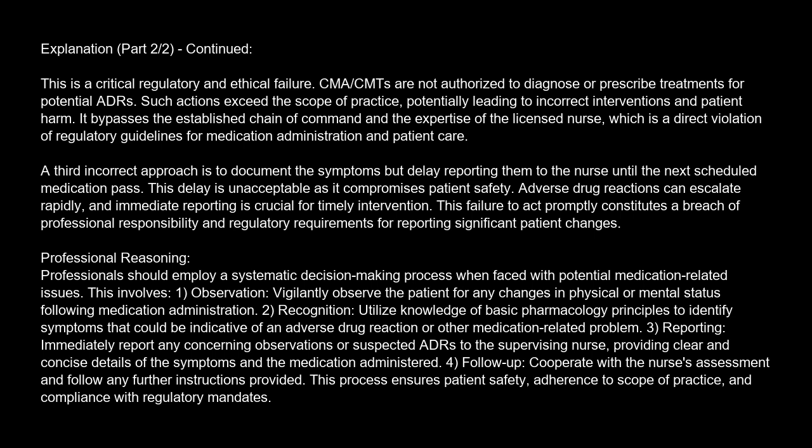Professional reasoning. Professionals should employ a systematic decision-making process when faced with potential medication-related issues. This involves: 1. Observation. Vigilantly observe the patient for any changes in physical or mental status following medication administration. 2. Recognition. Utilize knowledge of basic pharmacology principles to identify symptoms that could be indicative of an adverse drug reaction or other medication-related problem.